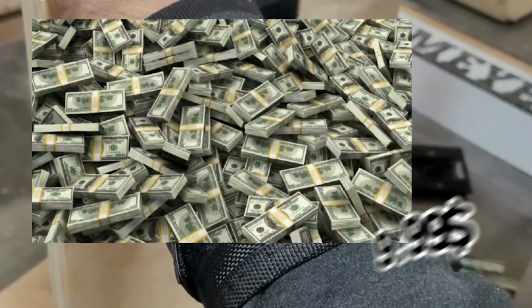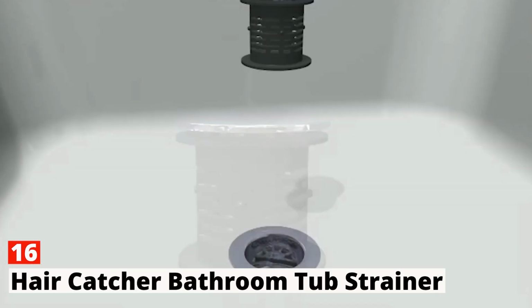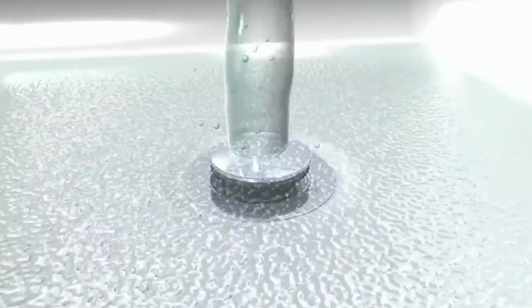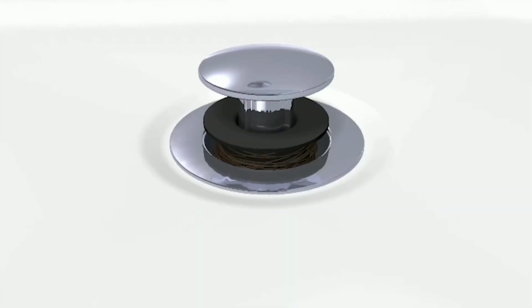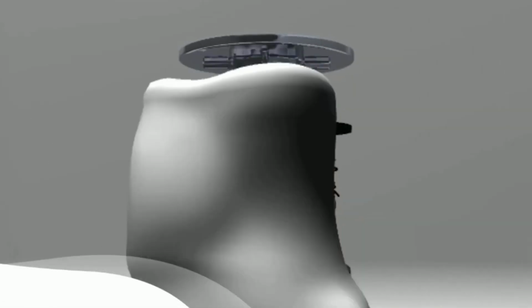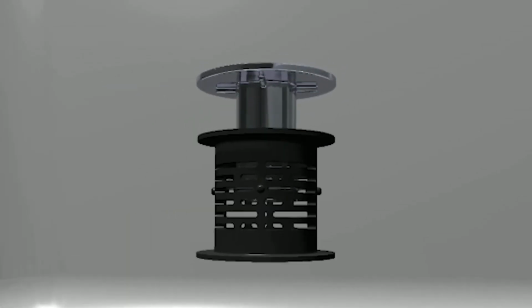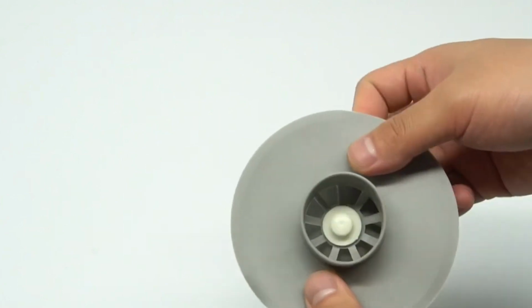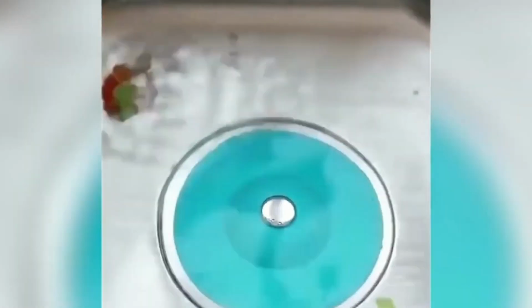Price $9.99. Number 16. Hair Catcher Bathroom Tub Strainer. The Hair Catcher Bathroom Tub Strainer is a simple yet effective solution for preventing clogged drains. This strainer fits over your bathtub drain and catches hair and other debris, keeping your pipes clear. It's easy to install and clean, making it a convenient addition to any bathroom. The strainer is made from durable, flexible material that fits most standard drains. It's a great way to maintain your plumbing and avoid costly repairs.